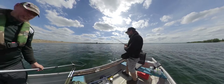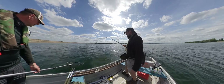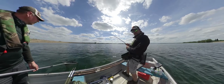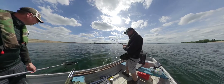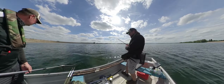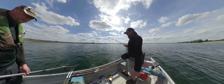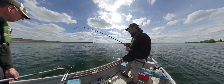Yeah, we're getting close to the bank. This guy's motoring away from me at the moment, so I'm concerned he's even bigger. We'll get there. It'd be nice to release it in shallow water. Right, he's going to freak as soon as he gets it.